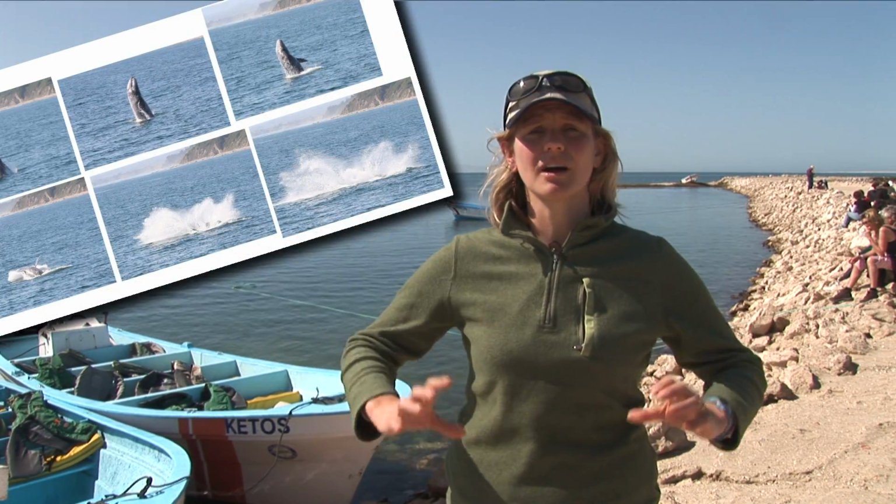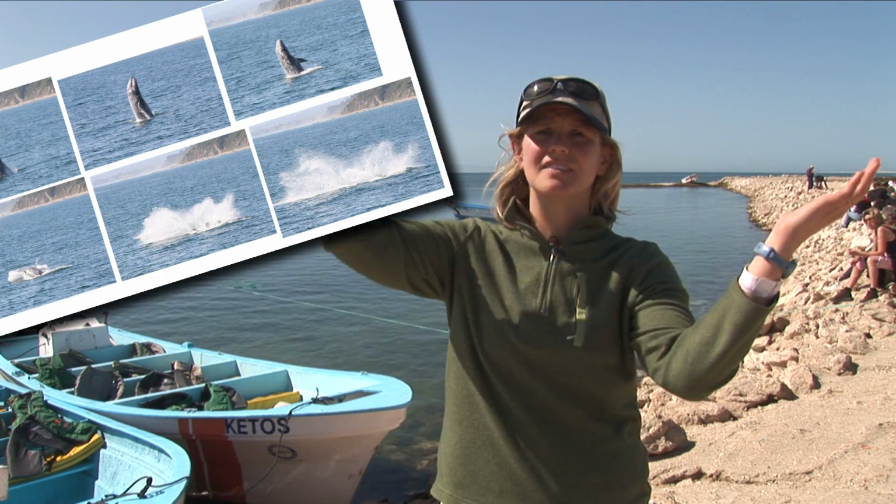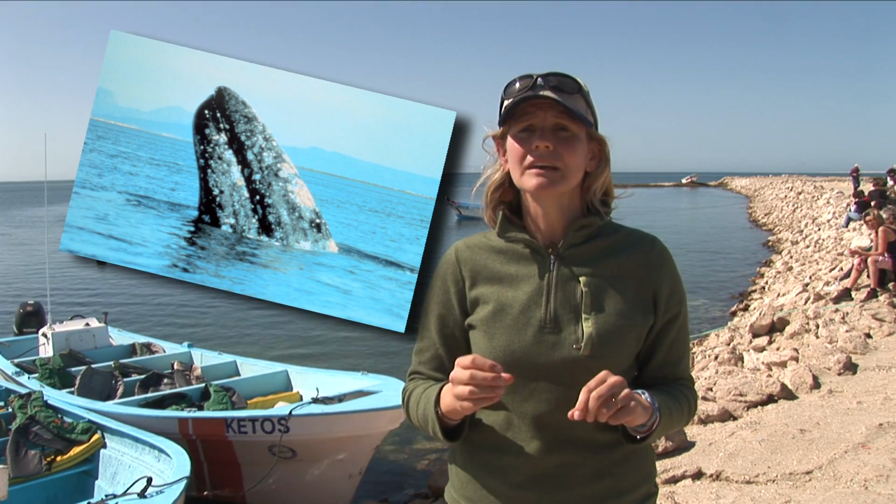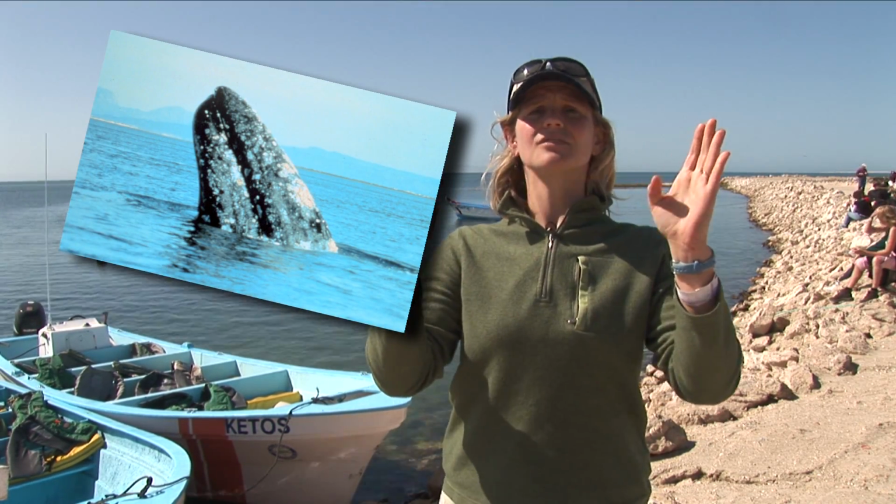We see little baby whales with their mothers, cow-calf pairs, and lots of different behaviors like breaching, nursing, mating that we don't get a chance to see when they're just migrating along our coast. Expect to see some breaching, which means the whale will come all the way out of the water and then kind of belly flop back down, making a big splash in the water. We can hope to see some spy hopping, where the whale sticks its head out of the water.